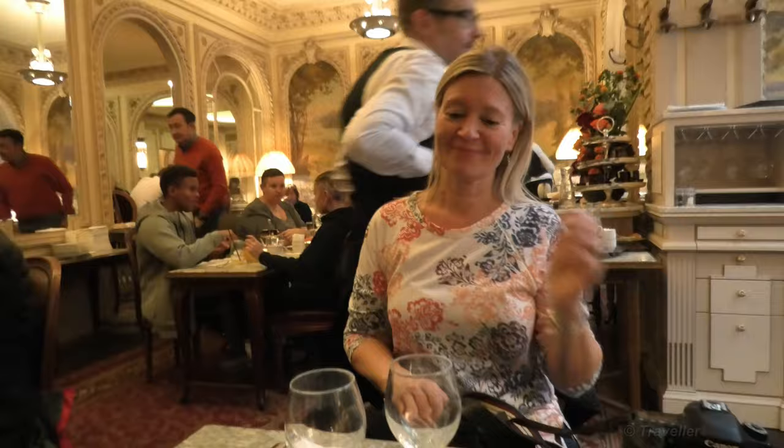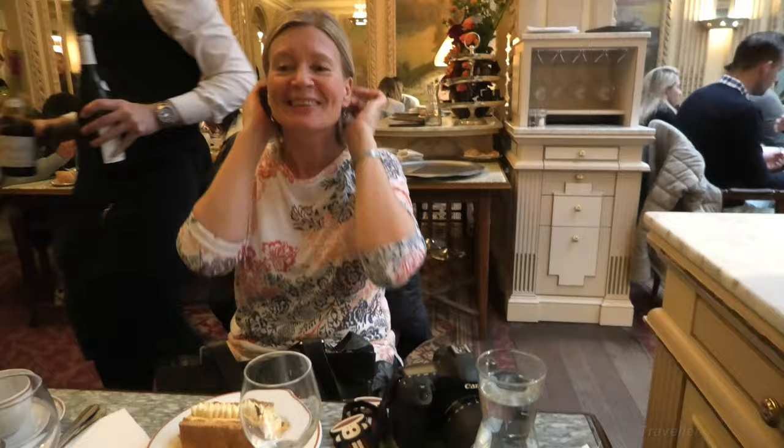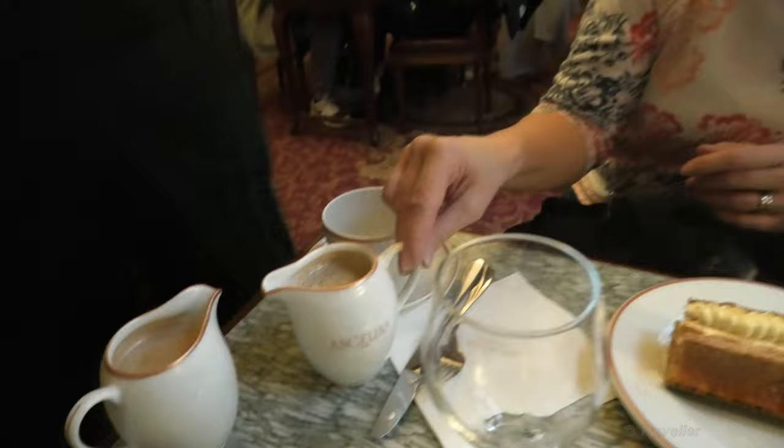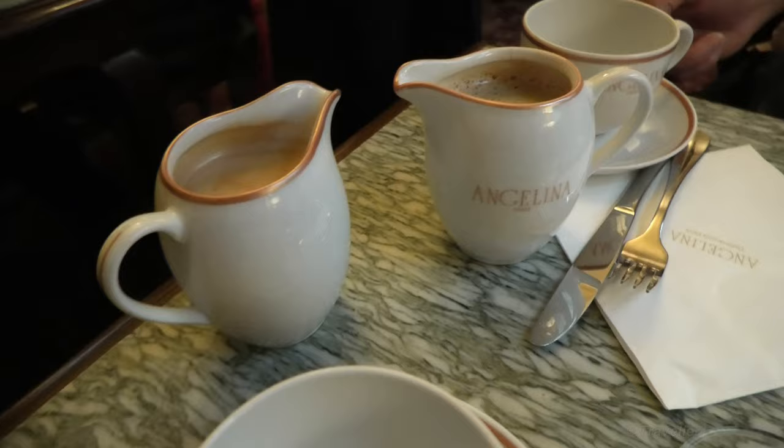Glasses for the water. Thank you. Well, everything's arrived. How's that looking? Oh my goodness, I like this little touch. Look at that. Coffee arrived separately, but let's just do a little round of what the cakes are. Coffee cups here. And the coffee served in a little jug. How cute is that? Nice detail.